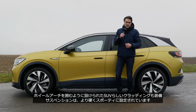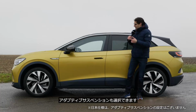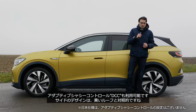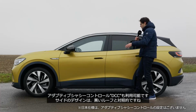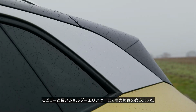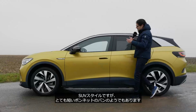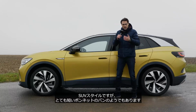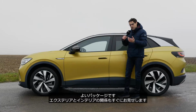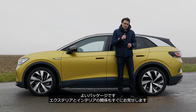Base suspension for this vehicle here today, which has a setting to make it stiffer, sportier, that's possible. And then you can also go for the adaptive suspension, the DCC, that will also be available for the vehicle. Here the side profile design, contrasting here with the black roof. Stressed C-pillar and very strong shoulder area right here. It has some kind of SUV styling, but also some kind of van styling with this very short hood there, but that also makes a good package. So exterior-interior relation, of course we will soon see more about that.